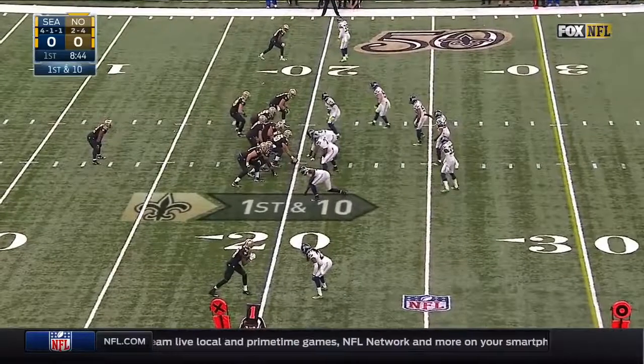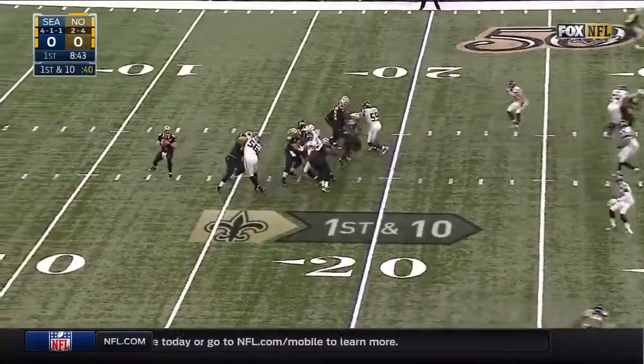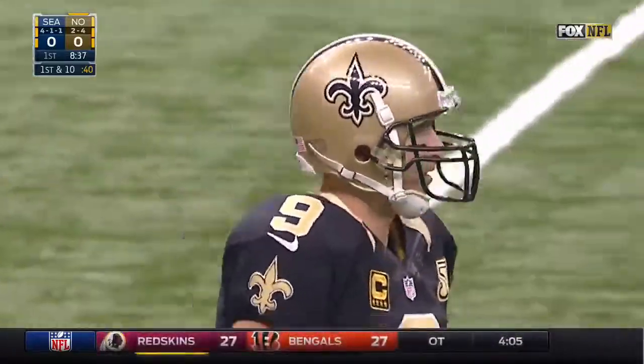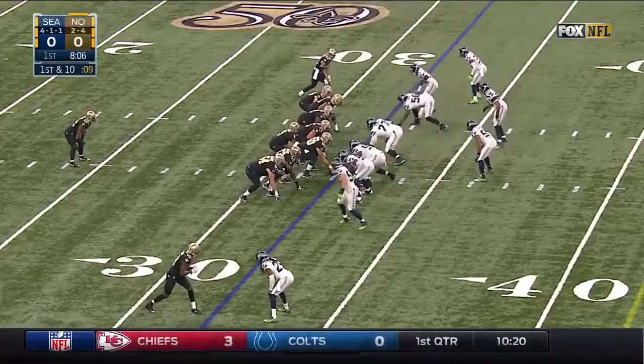There to avoid the blockers and try to reestablish. So now it's first and 10 from the 20 for Drew Brees. Throws towards the sideline, completes the pass to Michael Thomas. And Thomas has a first down as he gets 13.